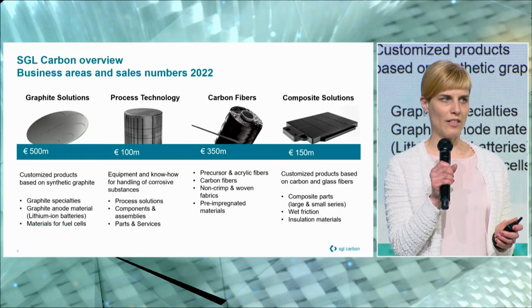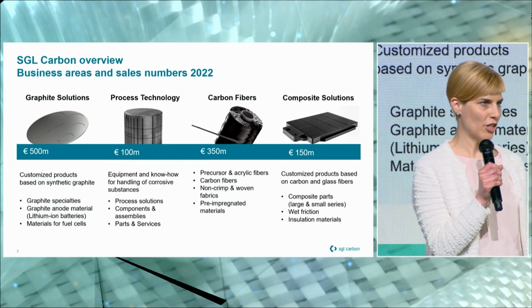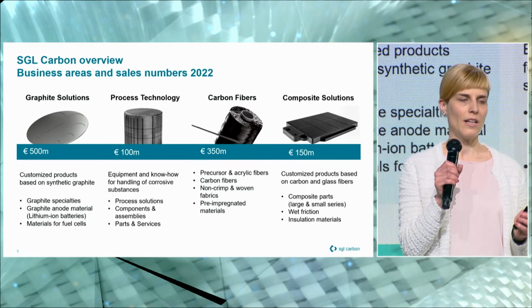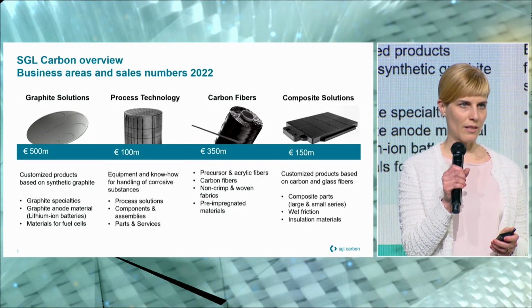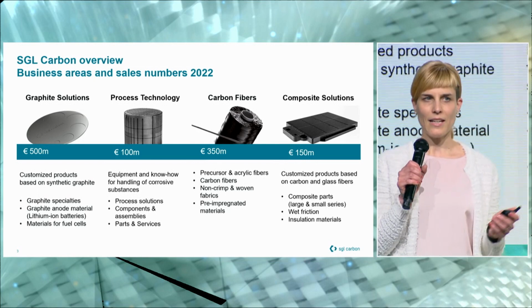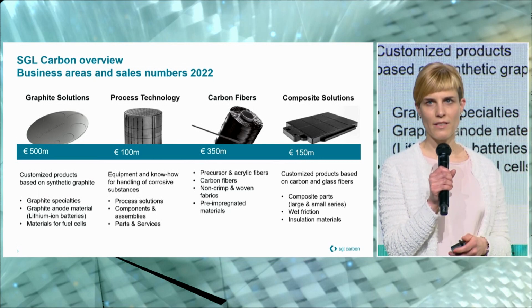Short overview of SGL Carbon. SGL Carbon is a company that is fully focused on carbon and graphite products. SGL Carbon has a global presence, and it is divided into 4 business units.